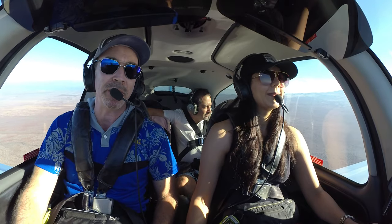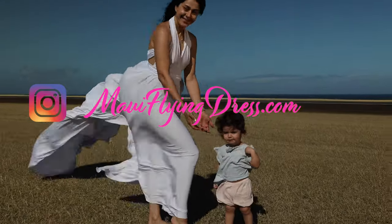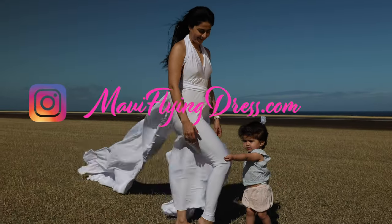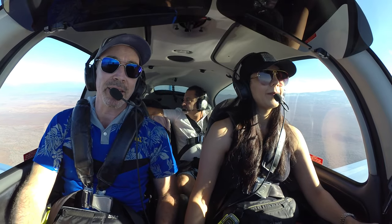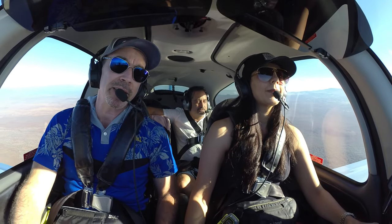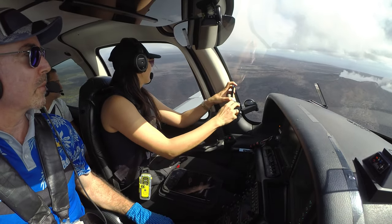We're also going to be doing the flying dress photo experience. We're going to be going to Upolo today, hoping for a little bit of wind, because the winds are really light today, and we'll see how that turns out. And we'll be flying later over the active volcano, and it should be a pretty exciting day. So look forward and stay tuned.